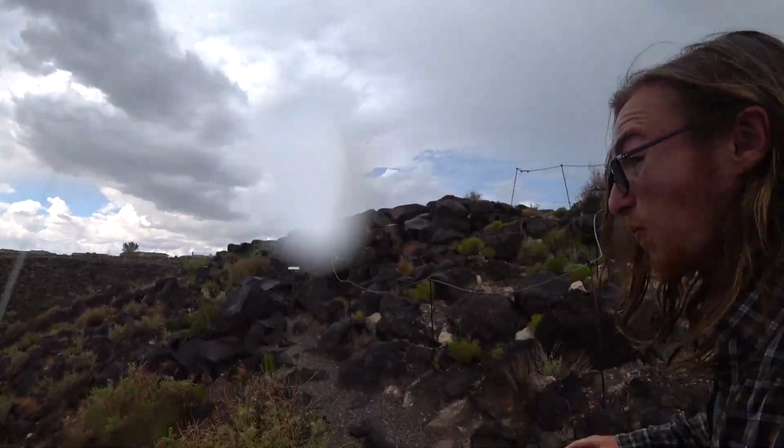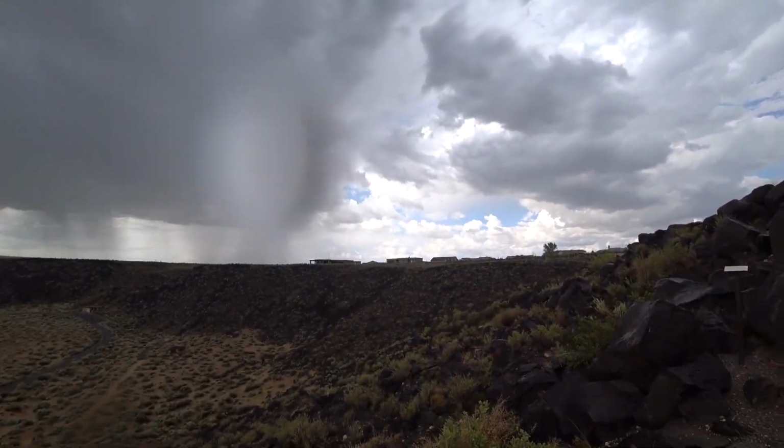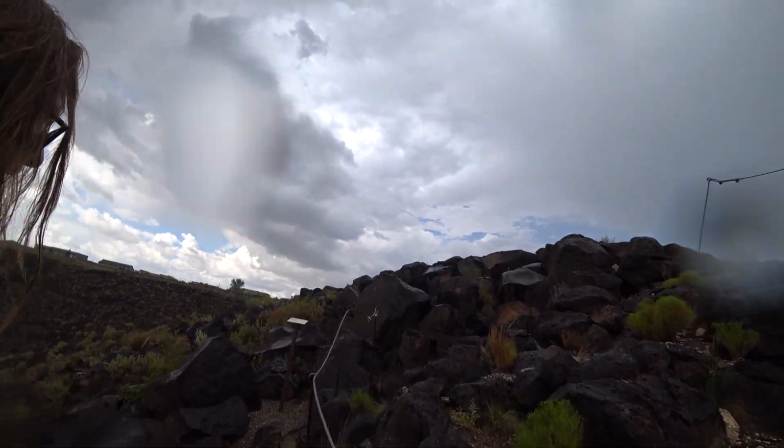Petroglyph National Monument does its best to preserve these ancient cliff drawings and just the general area around us. It's a sacred place for not just the Pueblo people of today, but the Navajo, the Apache, many Southwest tribes.